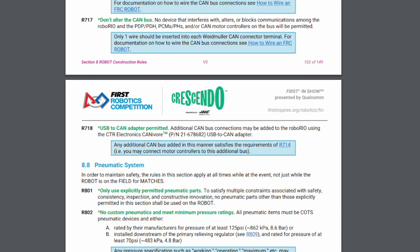R717. Don't alter the CAN bus. No device that interferes with, alters, or blocks communication among the RoboRIO and the PDP/PDH, PCM/PHs, and/or CAN motor controllers on the bus will be permitted. Blue box. Only one wire should be inserted into each WAGO CAN connector terminal. For documentation on how to wire the CAN bus connections, see How to Wire an FRC Robot.